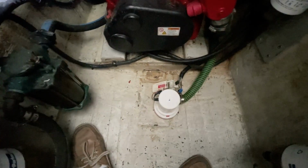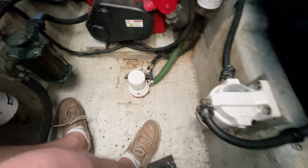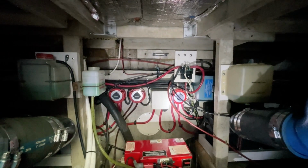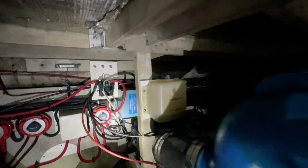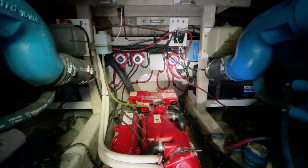Bilge pump, strainers, Racor. We have our battery switches and everything back there. All right, let's watch the generator run, and then we'll watch the engines run.